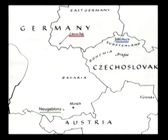This map illustrates 3 areas of Bohemia we will visit. Underlined in red is Lauscha, East Germany, before it was united with West Germany. Jablonec in blue, the beadmaking region of Czechoslovakia. Formerly called Gablonc, it was 95% German before World War II. After the Germans were forced to leave, the Czechs renamed it Jablonec.